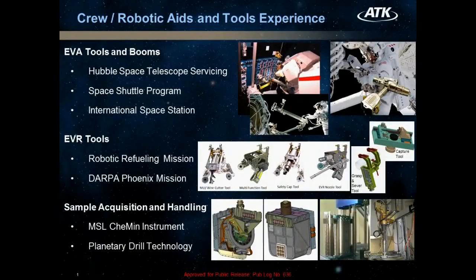And lastly, our Pasadena office has spent 16 years supporting JPL in developing sample acquisition and handling systems. We supported the Mars Science Lab CheMin instrument development, and we've been doing planetary drill technology. We have specifically looked at deep drilling. We've shown in the field that we can drill down to 10 meters, and we have a system that can go to 20 meters, operating on 60 watts of power with a single bit all the way down through the hole.